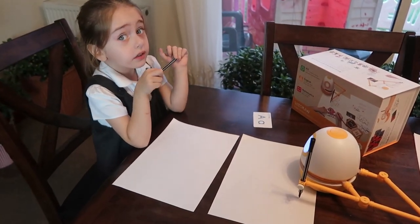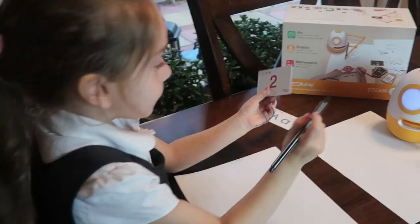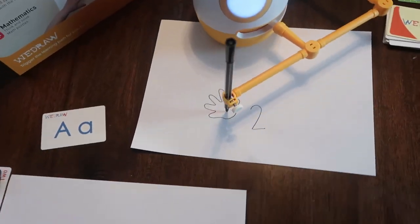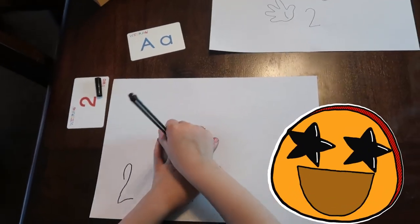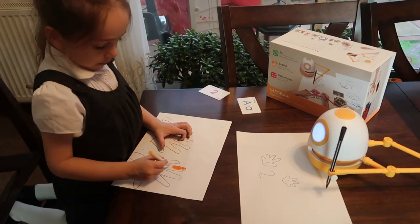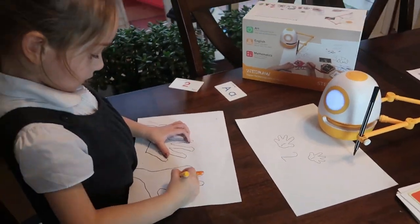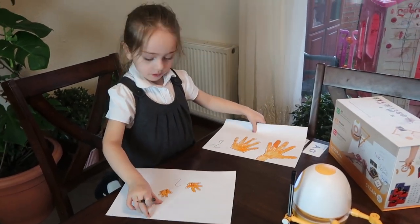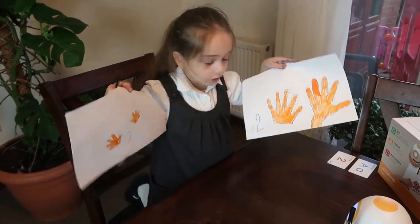Now guys, let's learn the number. I'll do number two. Two, two. Look guys, this is so cool. Guys, I put my hands here and I draw his little hands. It's ready. Who is this? I know, eggs. I think they're both very nice.